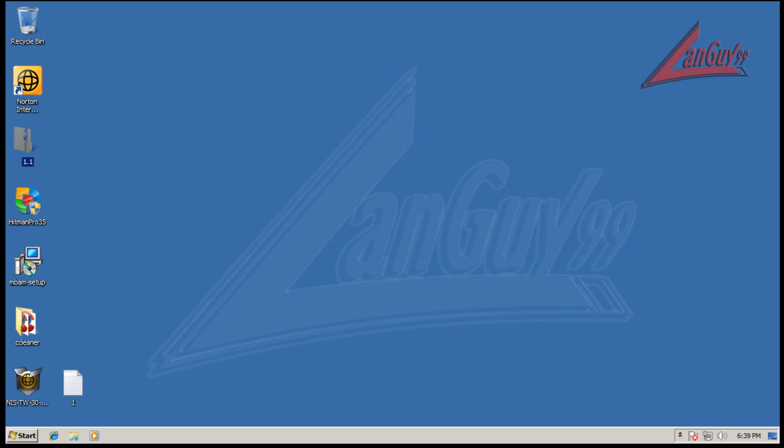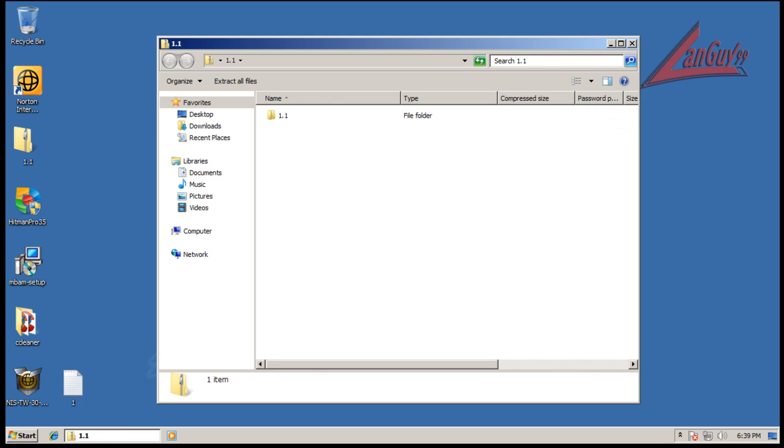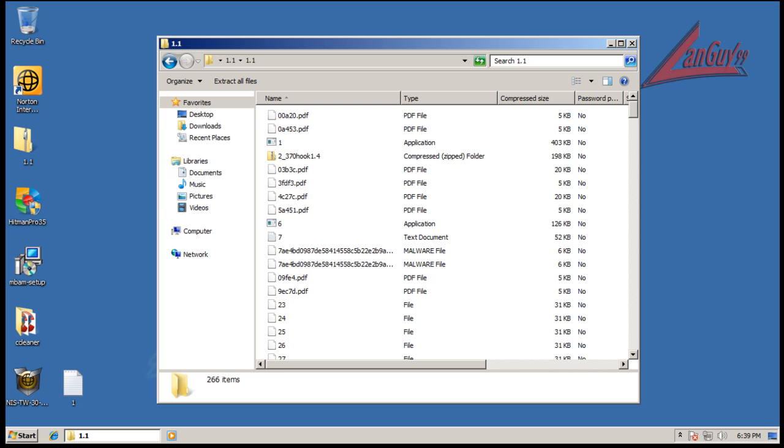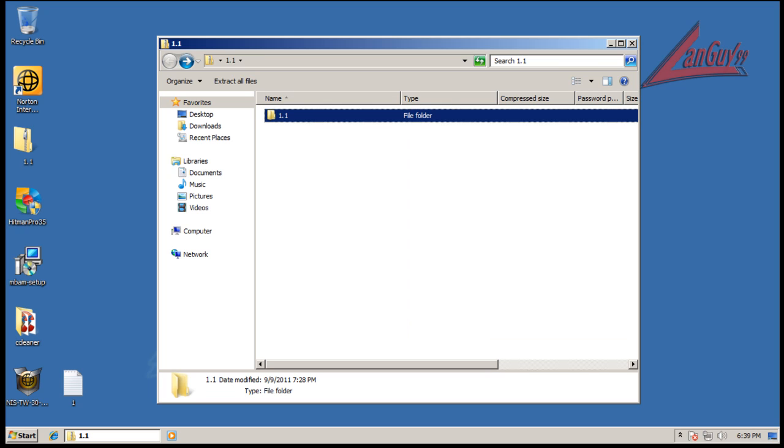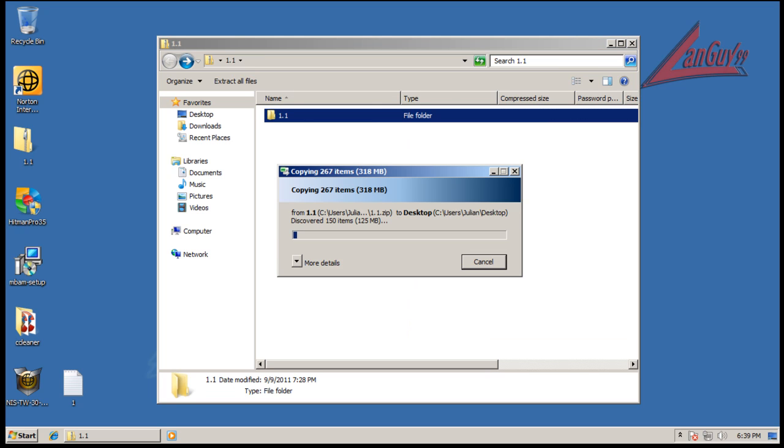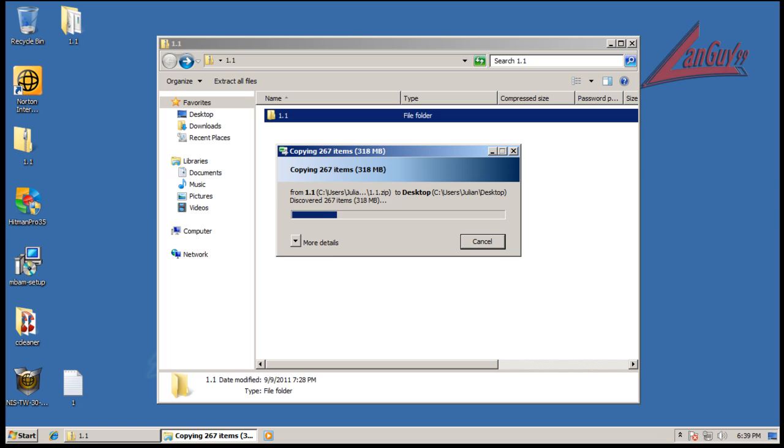Okay, sure. Now we'll take the malware, open it up. There's a bunch of different files in here. There's 266 in here. So I'm going to grab that folder, put it on the desktop. That's probably going to start blocking after it puts everything on the desktop. It's going to start going through it and deleting it. So what I'm going to do now, so you don't have to sit here and watch it, is I'm going to pause the video, and then I'll be back when it's done doing whatever it's going to do.